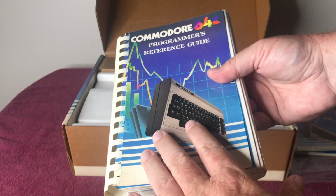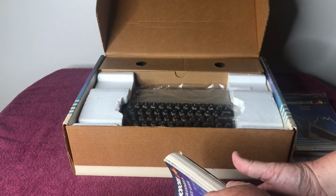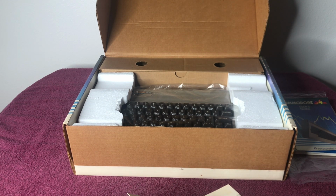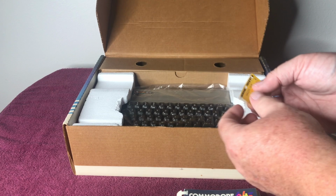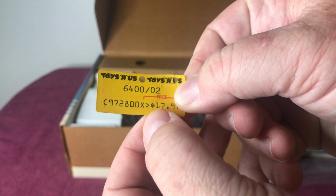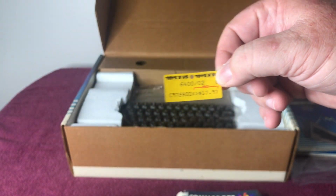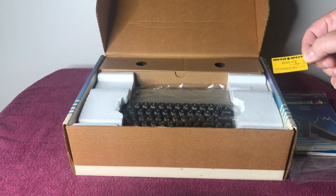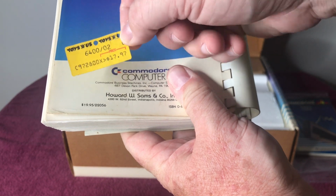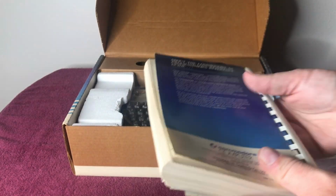But this came from Toys R Us. And how I know that is in the back, when I was packing everything up, there was a price tag in here that had come off the glue, but here's the price tag. You can see Toys R Us, $17.97 US. And on the back of the programmer's reference guide, it actually says $19.95. So I guess he got a discount or something from Toys R Us.